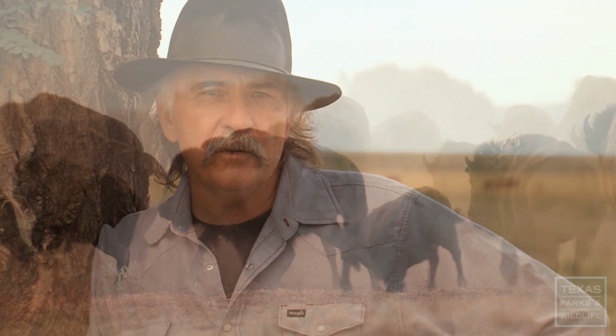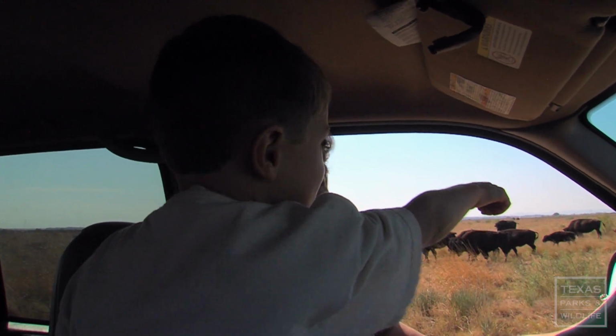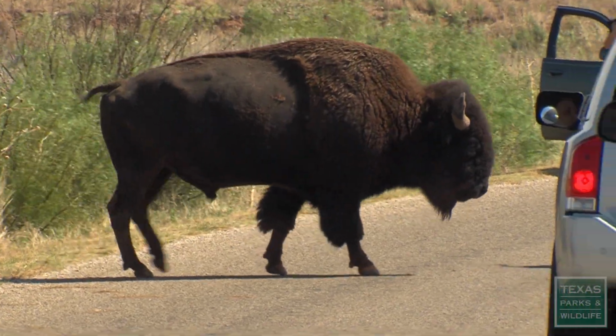Because of the long-term view of people like Charles Goodnight and Mary Ann Goodnight, the J.A. Ranch, Texas Parks and Wildlife, we still have these wonderful beasts among us. That one. This is so exciting just to see this, just to picture what it was like long, long ago.